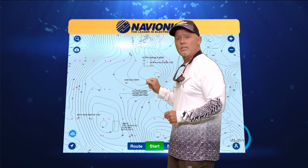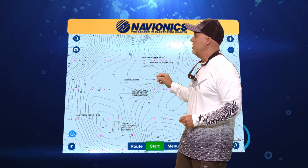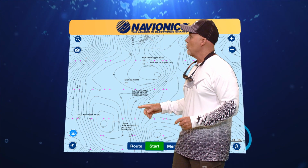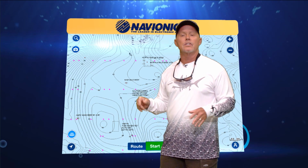Now, Tommy tells me, guys, that right now there's lots of kingfish on all these different structures and all these little drop-offs and breaks. So make sure that you keep that in mind, and you control between the South Reef and the North Reef, and you'll find those kingfish. Right now, the kingfish are a little bit on the small side, but there's certainly plenty of them to get.